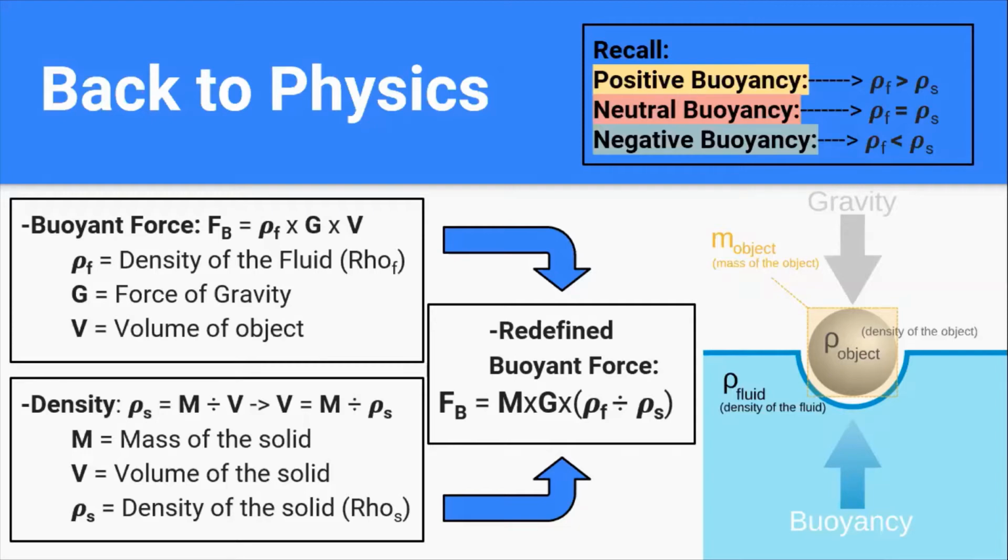I'm going to go through this stuff real slowly, and this is more just so you guys can see the relationship of density and how big of a factor it plays into the buoyant force. So we see here we have our force for buoyancy, right? Our buoyant force equation. So force of buoyancy is equal to the density of our fluid, our rho F, times the force of our gravity times the volume of our object.